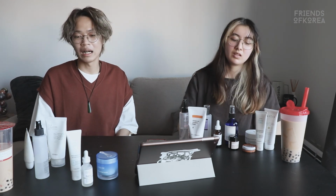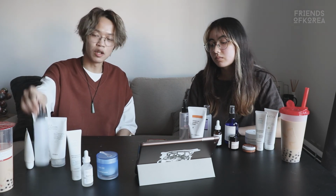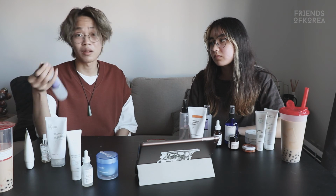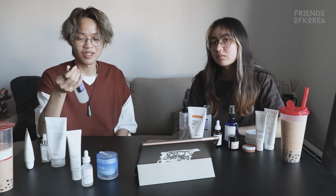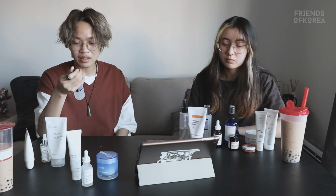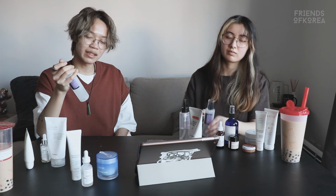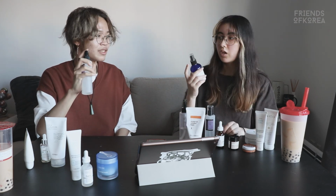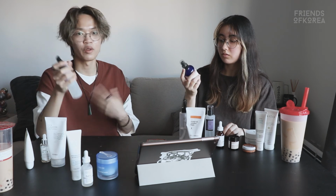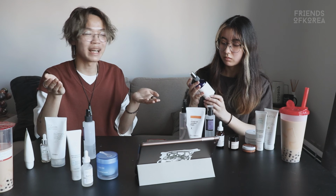Another point to bring up is to be green with your skincare. For things like toner, I know a lot of people use cotton pads. Please try not to do that, because cotton pads are extremely bad for the environment, as it's just extra waste. You could just put it on your hand and pat it over your face, so you get the toner for both your hand and your face, and no cotton pad needed.